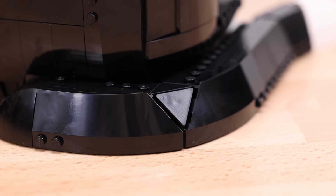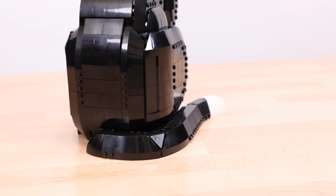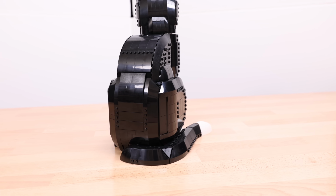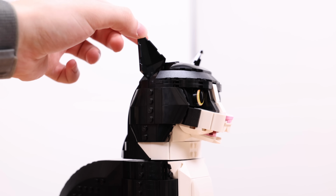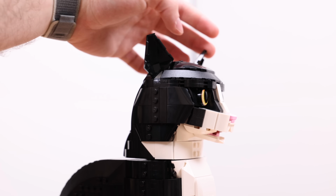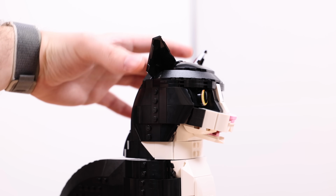Now, I have to point out, I love this technique on the back end of the tail. This is so cool, that little triangular piece and how that integrates. And that's the case with a lot of this set. While it uses traditional building techniques, there are a lot of great, fun, ingenious techniques being utilized. For example, how the ears move back and forth. It's very simple, yet very effective.